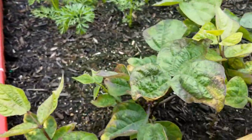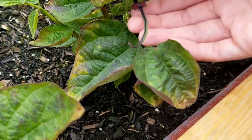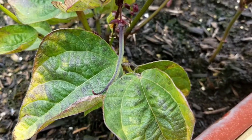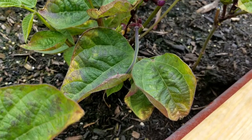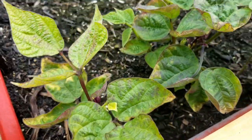But today I also noticed I've got my first bean. It's still a little baby, still has to get its burgundy color, but that's exciting. It's my first vegetable or legume. Gonna be lots on this one too.